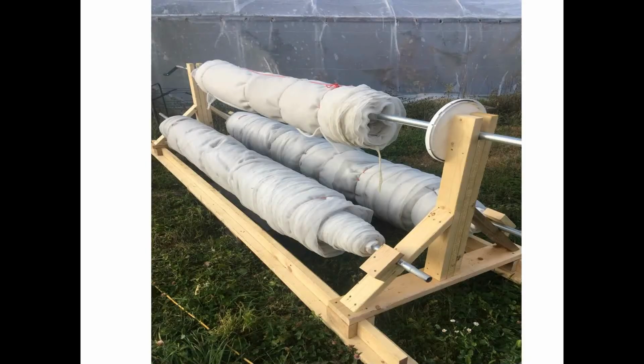Another picture he sent that's pretty cool is he put together these jigs for rolling up the netting panels when you're done. And yeah, this has got to be a challenge when you have a whole lot of netting, putting it together for storage.